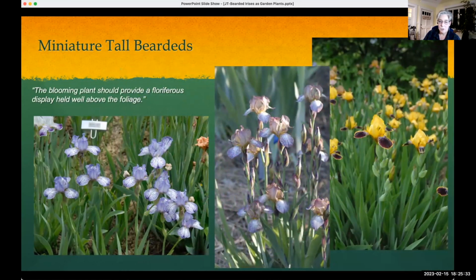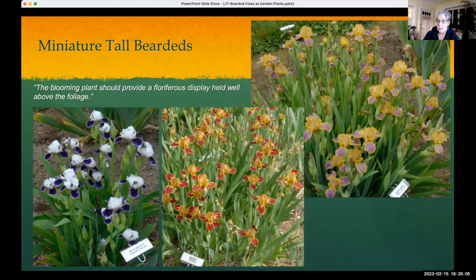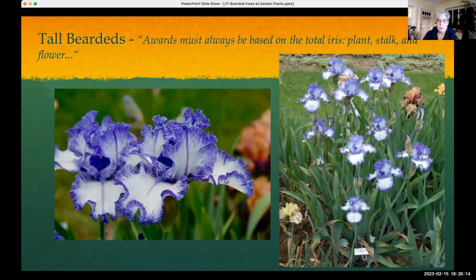Some of these are older, some of them are newer. But they do bloom well above their foliage. This one in the middle is one of mine. I just wanted to point out something about the stem. This one has purple everywhere. There's purple on the spathes, purple on the buds. It's got purple on the leaf bases too. It's almost prettier in bud than it is in bloom. Some of those things can add to the distinctiveness of an iris. Again, you want the display to be held well above the foliage, which all of these do manage to do, regardless of what size they are.